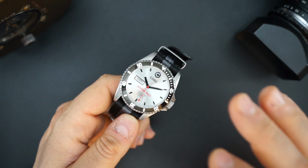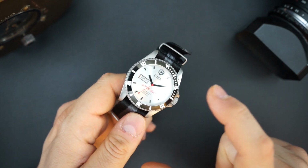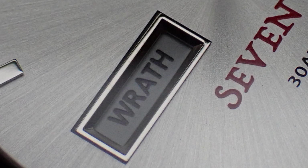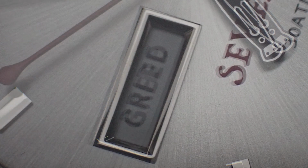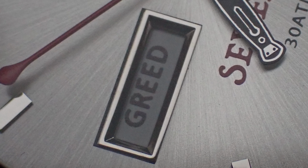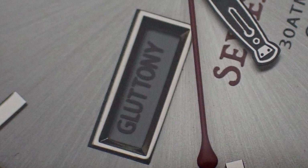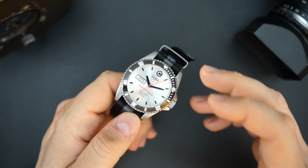So as I mentioned, this is called the 7 Sins, and there's a reason for that. The date wheel actually is not a date wheel. Every time the day changes, it changes to one of the 7 deadly sins. Pretty interesting concept. Obviously bespoke, so that's not something that they can just buy off the shelf and sort of mod an existing movement with. So all of their watches, even the automatic ones, have this sort of little date wheel that is not a date wheel. It actually is a 7 Sins sort of little date wheel, which will change on a daily basis.